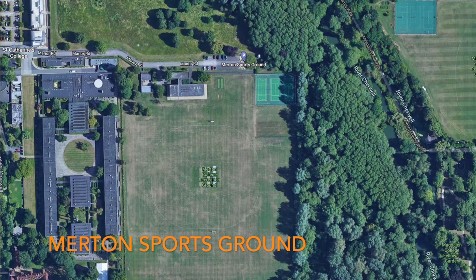Now, your travel tip here today is a very, very good one. Putting in on the River Cherwell is quite hard. The banks are high. So I found, by looking at Google Maps and tracing paths through the woods and stuff, a car park right by Merton College recreation area.